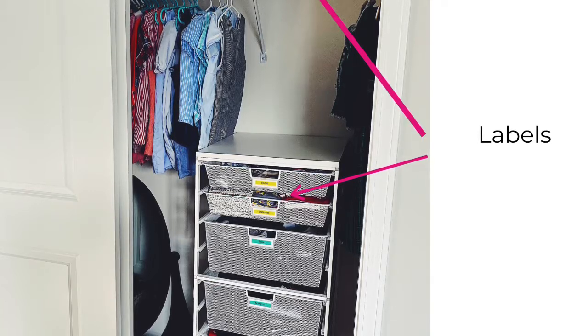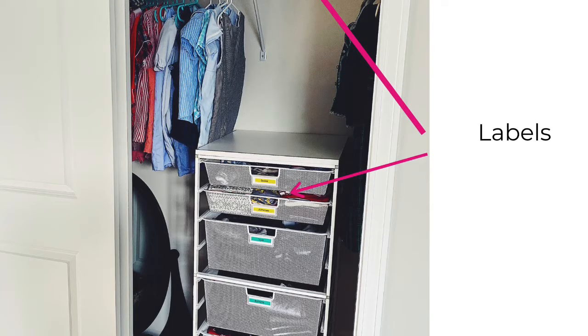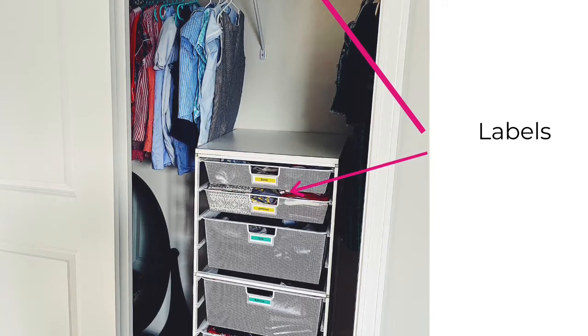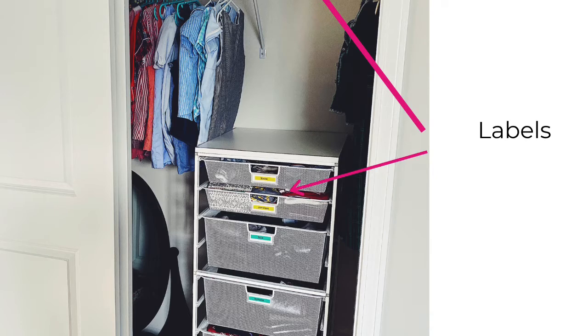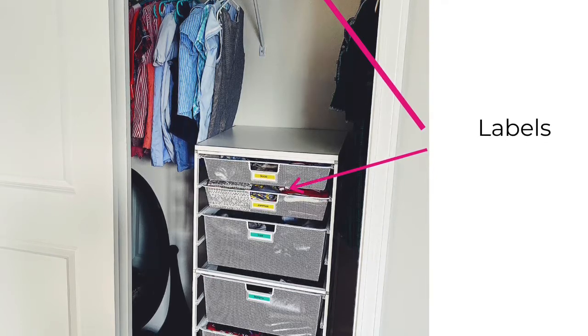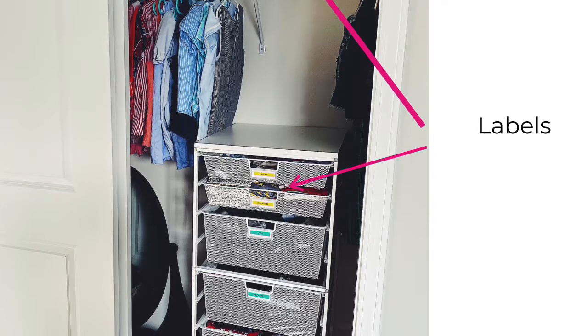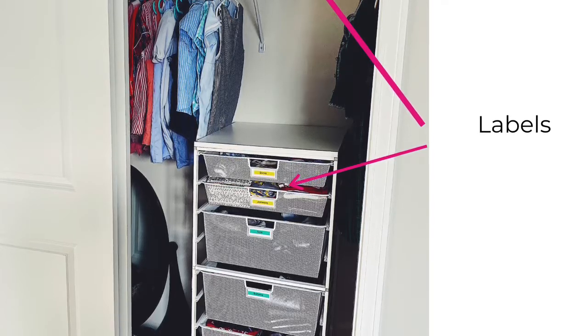So if you do have a sliding closet door like this, you could go up higher if you needed to, or lower if you needed to. That's what's unique about the Alpha product, is that you can really tailor it and customize it to however you need it to fit. So that's the first step that was done there.